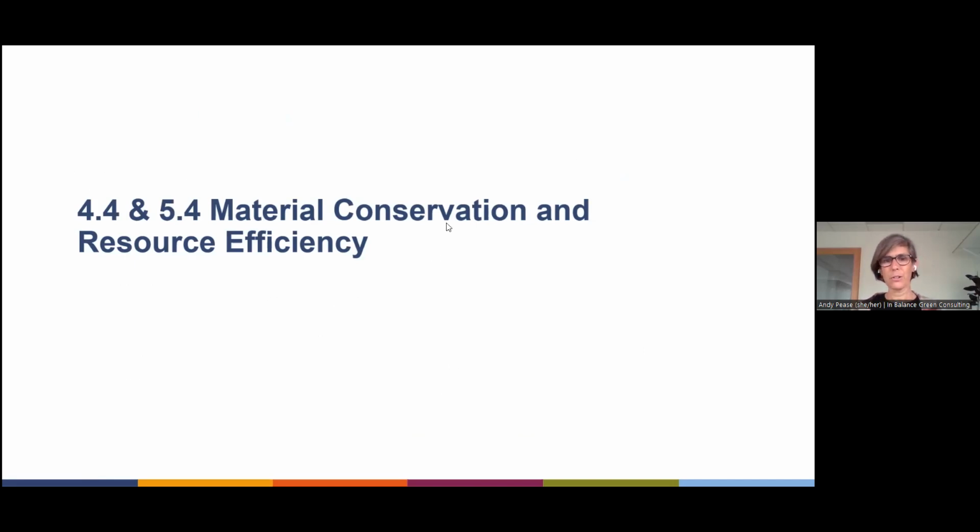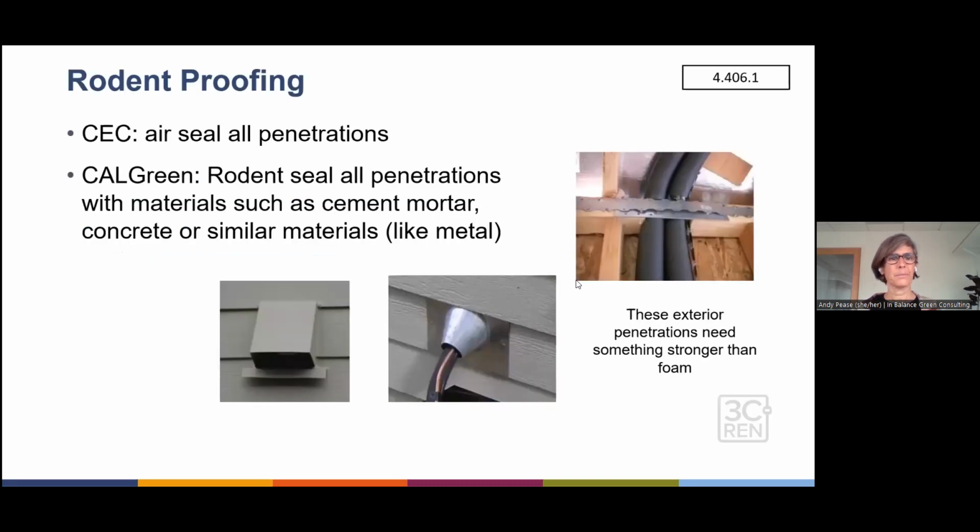Okay, let's keep going into materials. We're required by the Energy Commission to seal all penetrations, but CALGreen goes a step further and says how you seal them so that they'll actually endure. Because if you just do a foam around a pipe, it'll just get chewed up, and then you've got rodents in your walls, and that's not good. So you have to use a cement mortar, concrete, or metal. You have to use something other than foam to make sure these are going to hold up against critters.